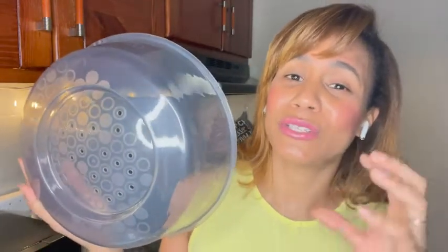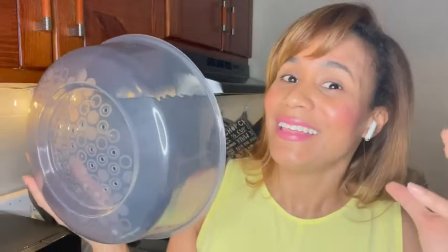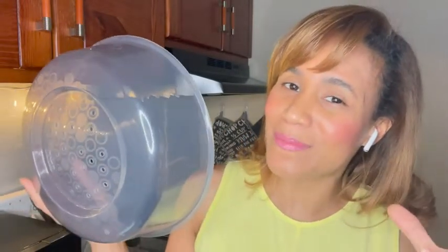So again, if you are looking for a microwave lid to keep the messes that can happen in a microwave contained, I will definitely recommend this one from Ikea.